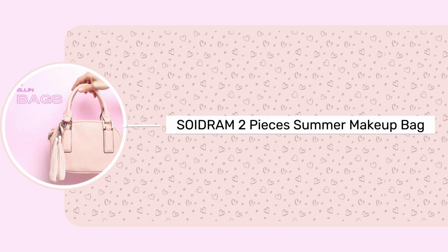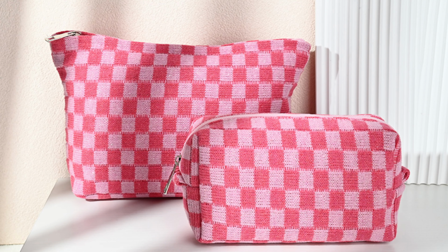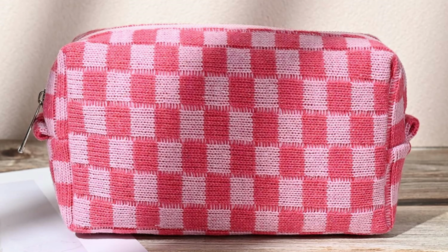Secondly, the SOIDRAM 2 pieces summer makeup bag offers perfect size and large capacity with 11 by 6 and 7 by 4 inches for storing makeup brushes, perfumes, and more. Featuring a chic pink checkered design, it's stylish and ideal for travel.